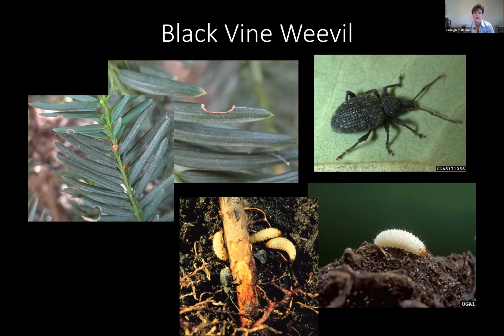The other thing, and I didn't even realize it until I was putting this PowerPoint together this week, was that they also chew all of the bark off at the soil line. And see the photo right in the middle of the bottom of your screen. You can see how those are the larvae, and then there's an adult too. And you can see how they've chewed all the bark off. They've girdled the stem or the trunk, and that'll kill the plant.